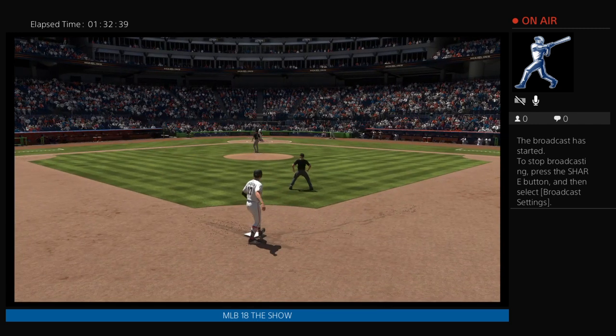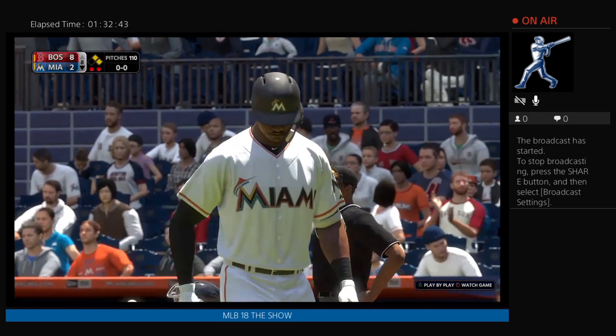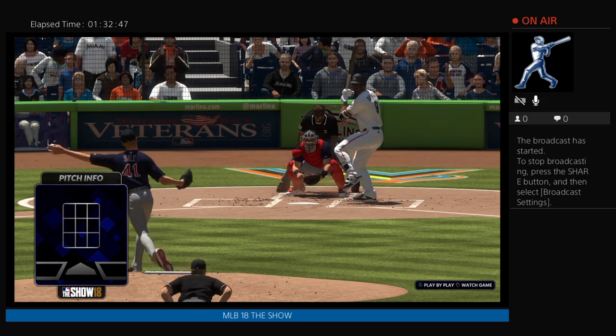So double digits now, 10 strikeouts for him thus far. Man, they've really had his number so far in this series. That's his 5th strikeout in this series alone.